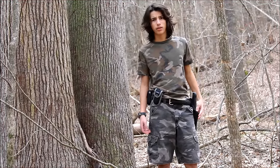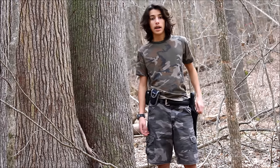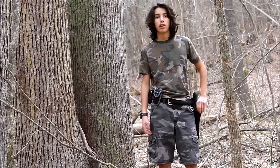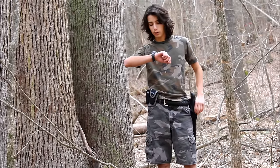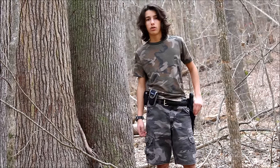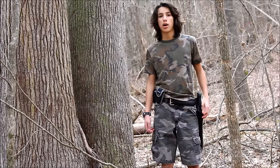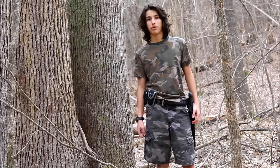This is my first one of this series, so I'm pretty excited about this. Today I'm here at a forest in Durham. We're going to be checking out some small creeks. Today is the 20th of February, 2016, so there's probably not going to be too many herps out today, but I'm hoping to get lucky. We'll see what I can find.